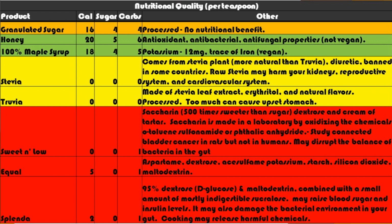Equal, you typically would see in that blue package. It has aspartame in it, dextrose, acesulfame potassium, I can't even pronounce it. So it's not potassium, it's acesulfame potassium, which is a processed chemical. It's not potassium like you would get from a banana or an avocado. It has starch in it, silicon dioxide, maltodextrin. So it's just a lot of processed chemicals that are in Equal. Equal comes with 5 calories, 0 grams of sugar, and 1 gram of carbs. So I'm not sure why anybody would reach for Equal, to tell you the truth, because it's processed and also has calories in it. It just seems like there's better things to go for than that one, but I'll talk all about that at the end.